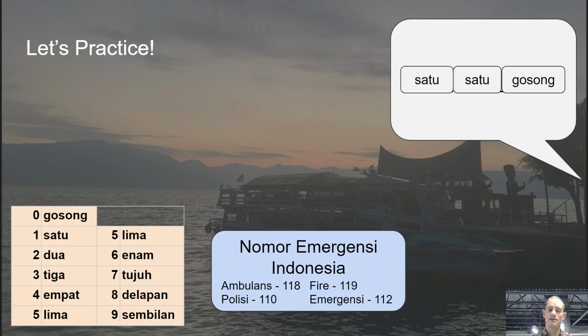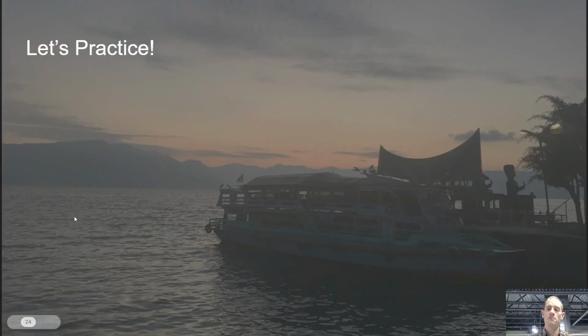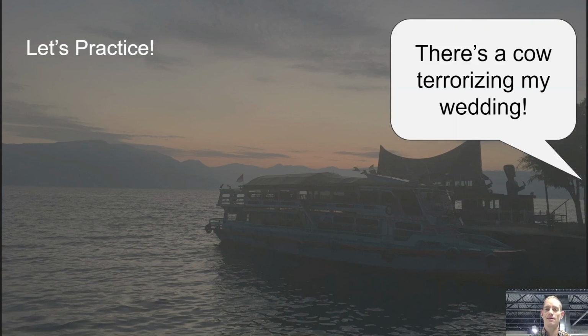We say 110, right? 110. Sip, saya telepon. Boom. Polisi. Silakan datang. Cepat-cepat. Okay, and next. Aduh, there's a cow terrorizing my wedding. This is probably never going to happen in Indonesia, but you never know.